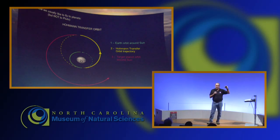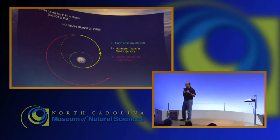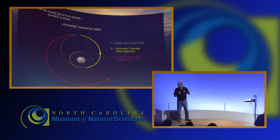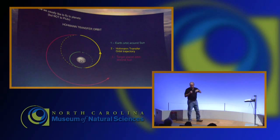But you don't go fast enough to exceed the escape velocity of the sun. What you're doing, if you want to go to Mars or any other planet, is ejecting a spacecraft from Earth and putting it into orbit around the sun. The Hohmann transfer orbit describes this. Once you're in an elliptical orbit around the sun, you plan it so that orbit intersects the orbit of the planet you want to go to, so that your spacecraft's orbit crosses the orbit of Mars, hopefully when Mars is right there.